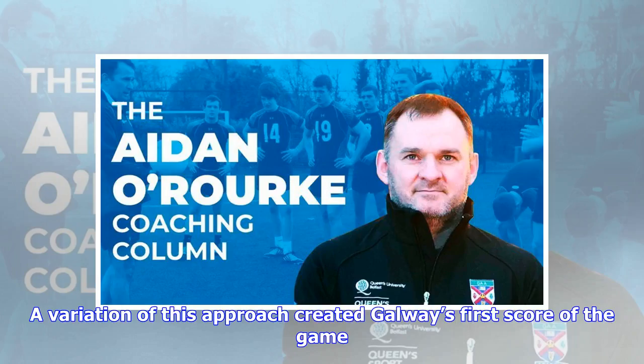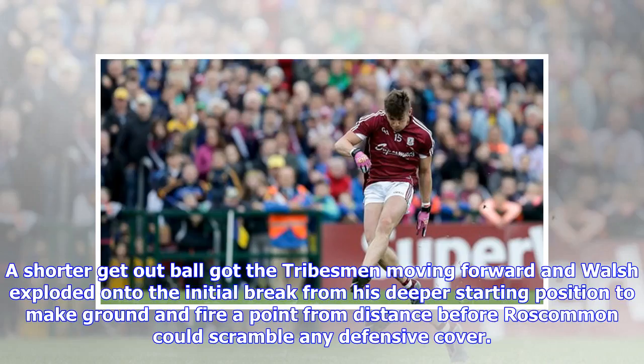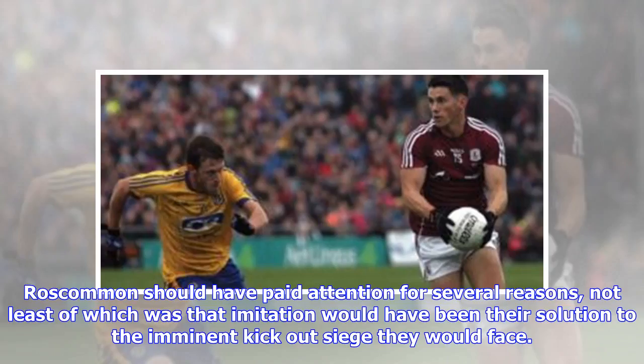A variation of this approach created Galway's first score of the game. A shorter get-out ball got the tribesmen moving forward, and Walsh exploded onto the initial break from his deeper starting position to make ground and fire a point from distance before Roscommon could scramble any defensive cover. Roscommon should have paid attention for several reasons, not least of which was that imitation would have been their solution to the imminent kick-out siege they would face.